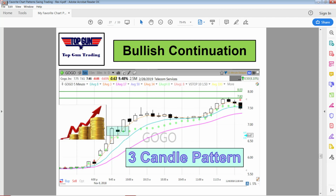So, potentially, if I wanted to fill it in, this is what that candle looked like. That is what the candle looked like. 1, 2, 3 continuation. I don't advocate everybody trading on a 5-minute chart. I don't advocate people jumping in the first 5 minutes. But this one showed that in the first 5 minutes, people wanted to buy go-go. Okay.